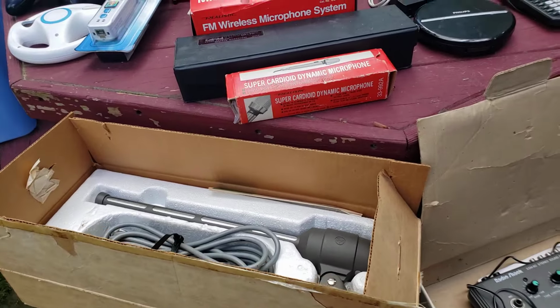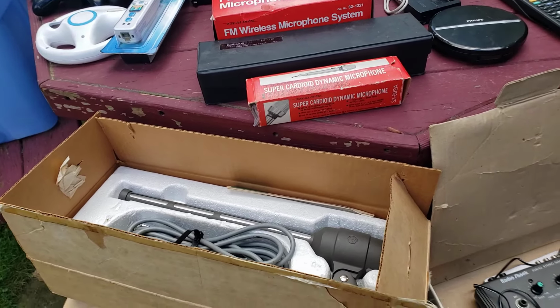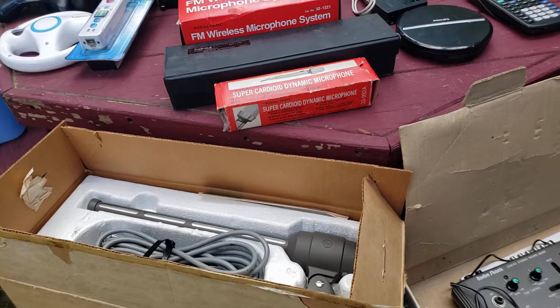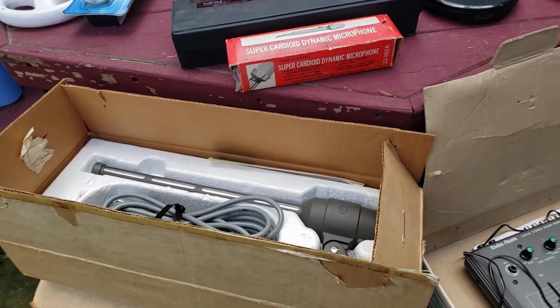Now, this was not all dropped off by the same person, which I would understand. Somebody comes by, they have a lot of old audio equipment, therefore you end up with a lot of audio equipment. But this was all dropped off by different people. It seemed like throughout the day, it's like, oh, another microphone, another microphone, another microphone.